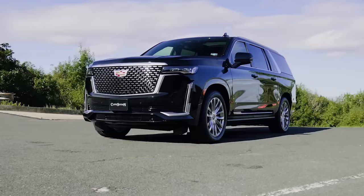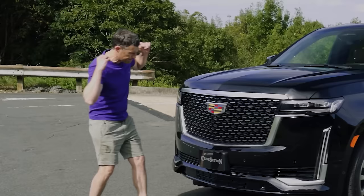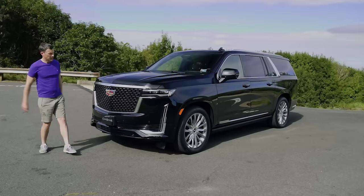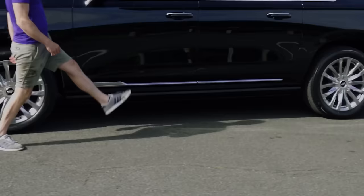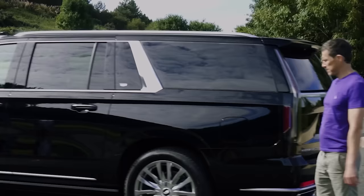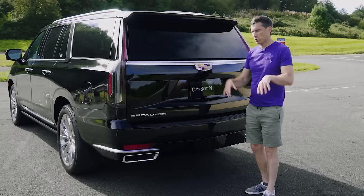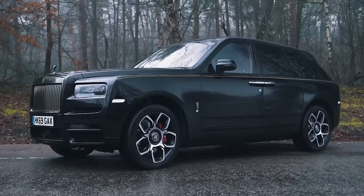I'm talking about the massive Cadillac Escalade. At the front, it is big. At the side, it's very long, very long. In fact, I'm going to measure it out now. So it's 1 meter, 2 meter, 3 meter, 4 meter, 5 meter, almost 6 meters long, though this is the long wheelbase version. Meanwhile, at the back, it's very wide. It's also very chromey, isn't it? That's because it's the luxury model. You can get a sport model, which isn't quite so in your face. But if you're looking for an in-your-face SUV, nothing compares with a Rolls-Royce Cullinan.